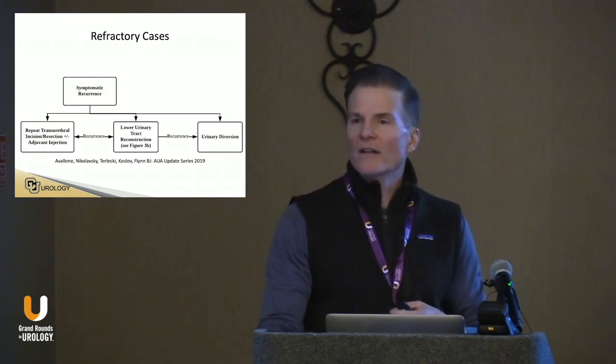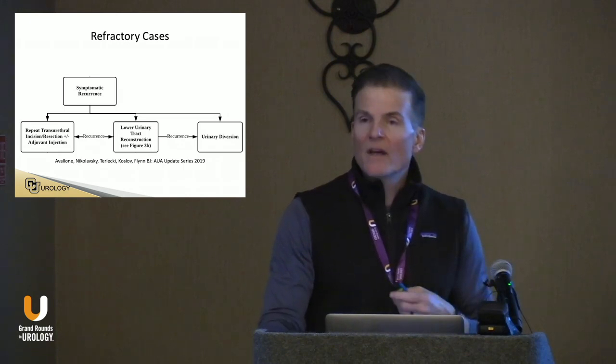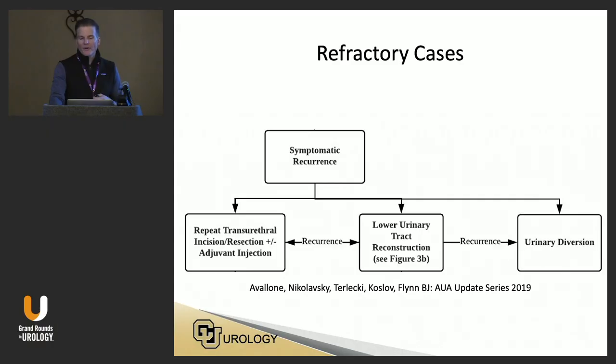But we're generally going to try a dilation or an incision. We'll do that as much as 2 times. If that doesn't work, we may go to an antifibrotic agent. If that doesn't work, lower urinary tract reconstruction. And then in some patients, we even need to do urinary diversion. And urinary diversion is usually going to be based more on bladder dysfunction than a problem with the stricture, but there are some patients that do need to be diverted.